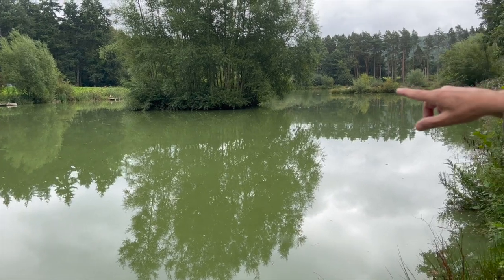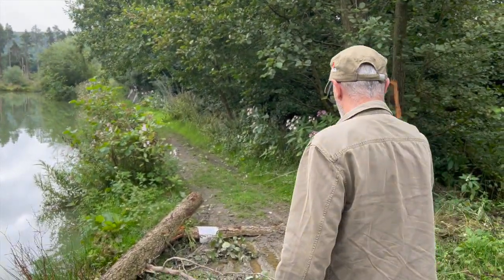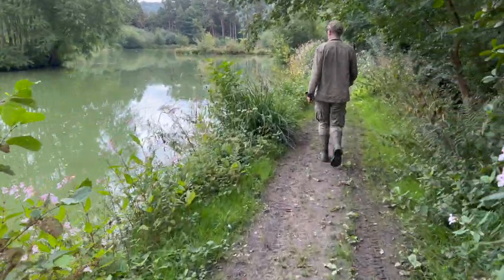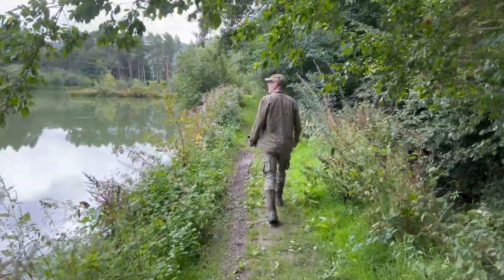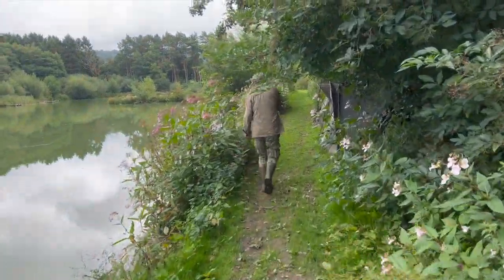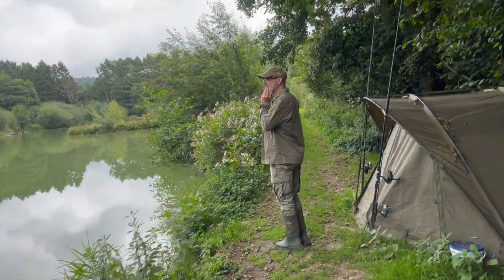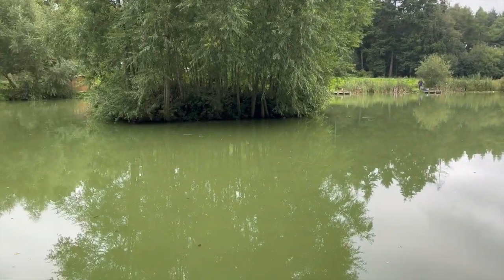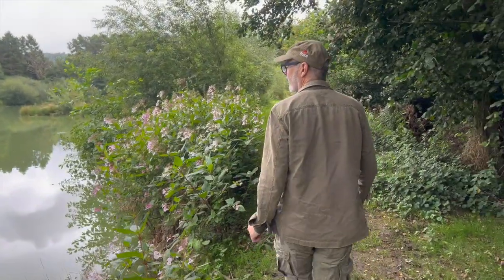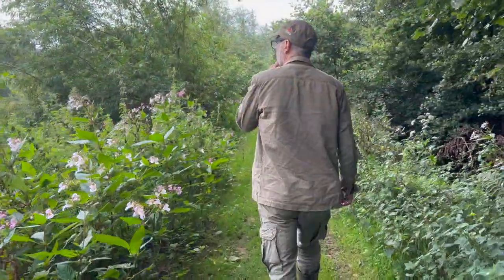There's some lines along there which are probably duck, but those bubbles might well be carp. So this looks good, a nice little corner. Over there could be fish, or it could be a moorhen or something, but I can't see any sign of a bird. There's something there. Oh, more carp anglers.